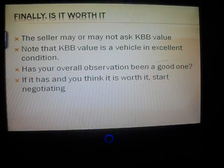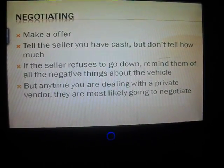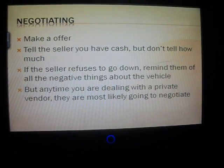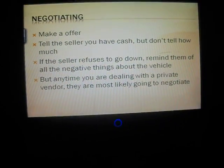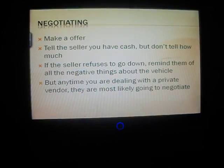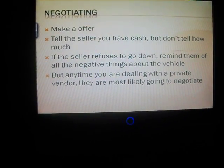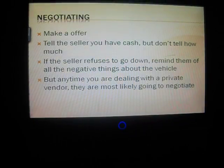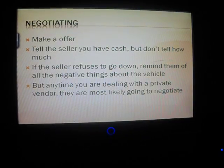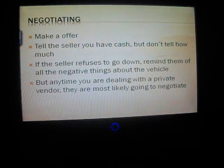You'll know if you're making the right decision or not. Make an offer. Tell the seller you have cash, but don't tell them how much. Most desperate sellers like to have cash, especially if they make the deal, sign over the title, and have the cash right in their hands. They love that. If the seller refuses to go down, remind them of all the negative things about the vehicle. This will most likely break the ice with the seller, and they will start negotiating. But anytime you are dealing with a private vendor, they are most likely going to negotiate.